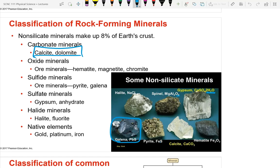Hema. Where else do you hear the prefix hema? Actually, it's hemo in the form I'm looking for. Your hemoglobin? Your red blood cells? Why are they red? It's because that hema also means iron. So hematite is iron oxide. Your blood is red because of the iron.